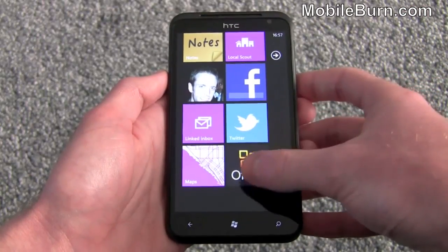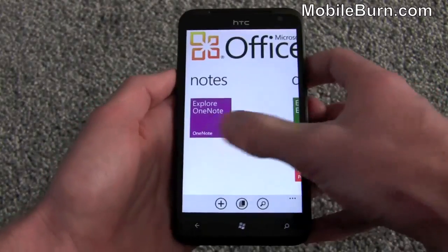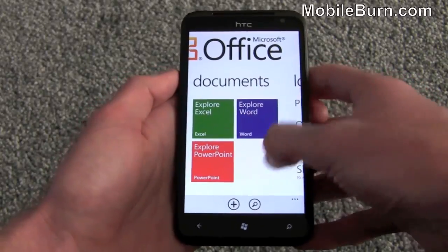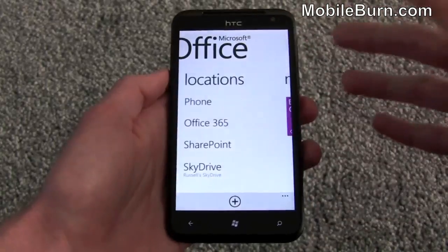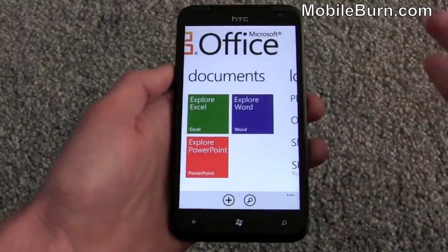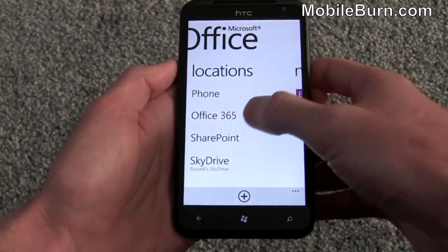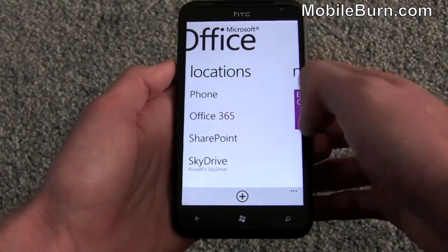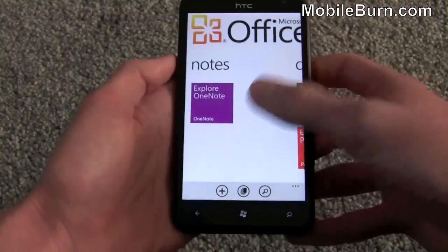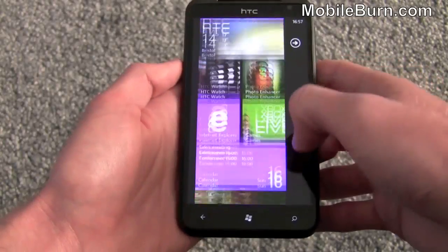But what you do get with the Windows Phone 7 handsets is Office Mobile. So basically you can get, as you can see here, Excel, Word and PowerPoint all on the handset, and they allow us to edit and create new documents and read Excel, Word and PowerPoint documents that we get sent via email, which is pretty nice. You've got things like Office 365 and that as well, and you can save to your SkyDrive and stuff too. So overall it's a pretty decent app and very handy to have if you use Microsoft Office a lot.